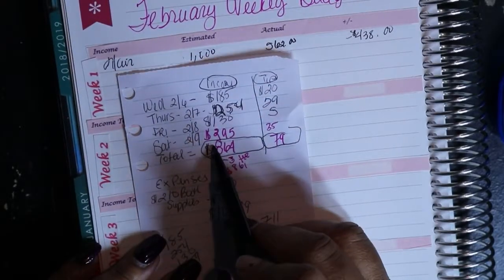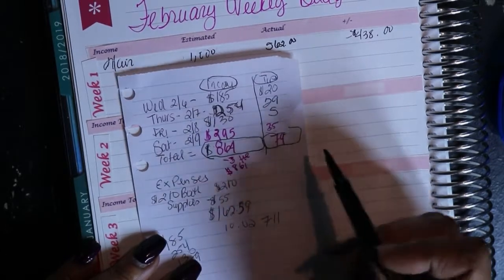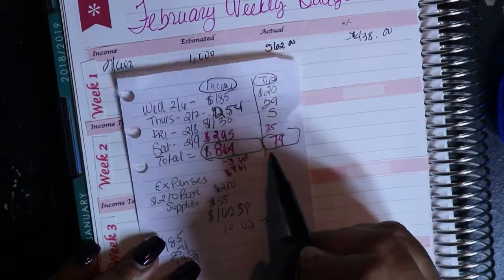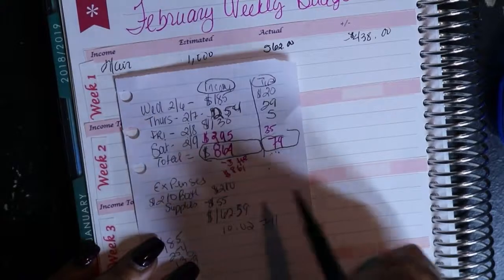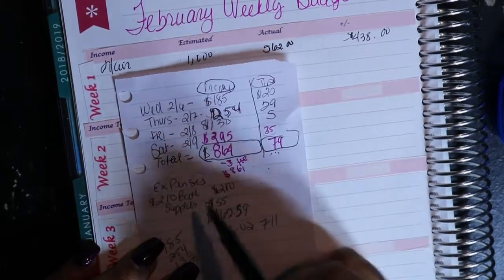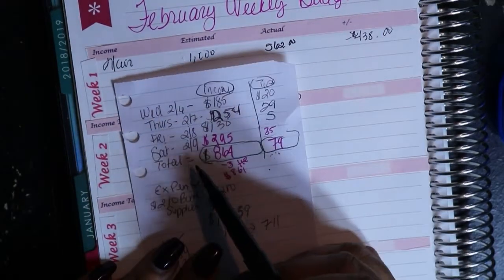And so Saturday, which was today, I made $2.95 and my tips were $35. So at the end of the week, I made $79 in tips. This is what I'm supposed to be saving, my tips plus 100. Well, I didn't quite meet that mark. I definitely saved the tips, but the 100 I didn't. So we'll get into that when we do the cash envelopes. Let me see my time. Dang.